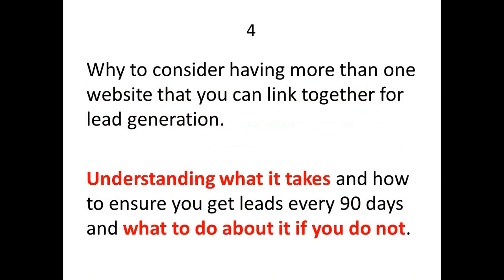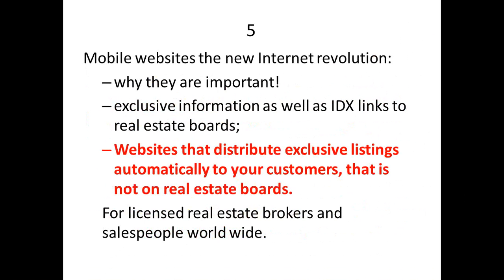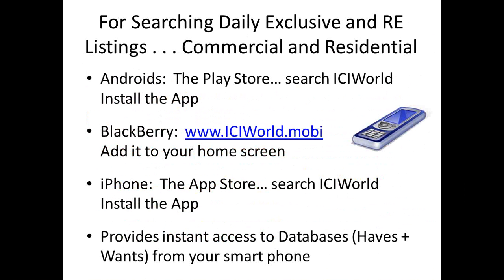And why to consider having more than one website that you can link together for lead generation, understanding what it takes, and how to ensure that you get leads every 90 days, and what to do about it if you do not. And fifthly, all about mobile websites. That's the new internet revolution, why they are very important, exclusive information as well as IDX links to your real estate boards to have on all your websites, and websites that distribute exclusive listings that are not on real estate boards automatically to your customers. That is important to them. And this is all for licensed real estate brokers and salespeople worldwide.